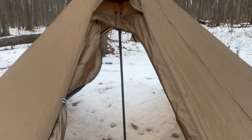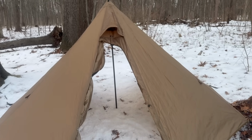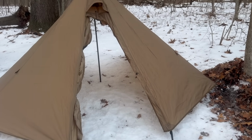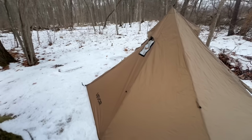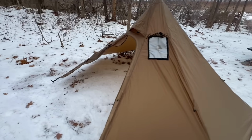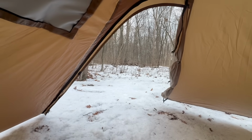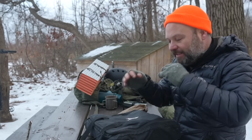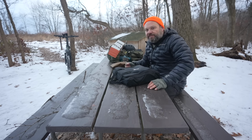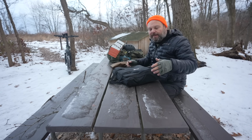Okay, so I did go ahead and say screw it. I put that pole in there, and then I just used that to kind of stake out everything. So I'm going to give you a quick little tour around. Not too shabby. And then from inside the tent here, I got a nice view of a nice snowy forest. So yeah, that takes a lot of fidgeting around and adjusting for these type of TP type of tents. You've got to kind of eyeball it out and then set it up and then just kind of go around it in a circle and make adjustments. It takes a lot of fiddling with it.